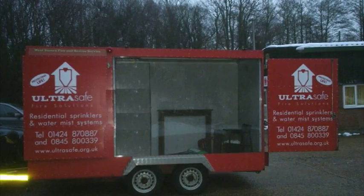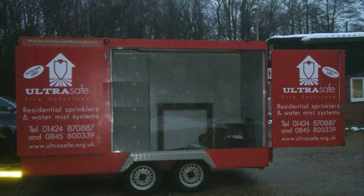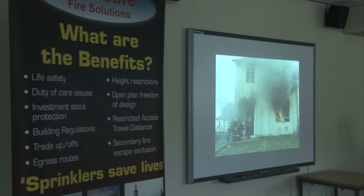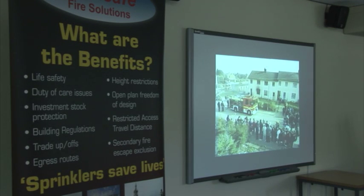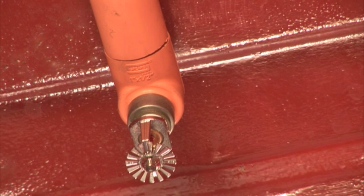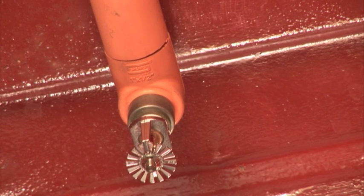With an increased awareness of fire safety in domestic and residential properties, and with campaigns being initiated across the United Kingdom and in many countries around the world, the installation of automatic fire sprinklers within this class of building is on the increase. But what is a domestic and residential sprinkler system?